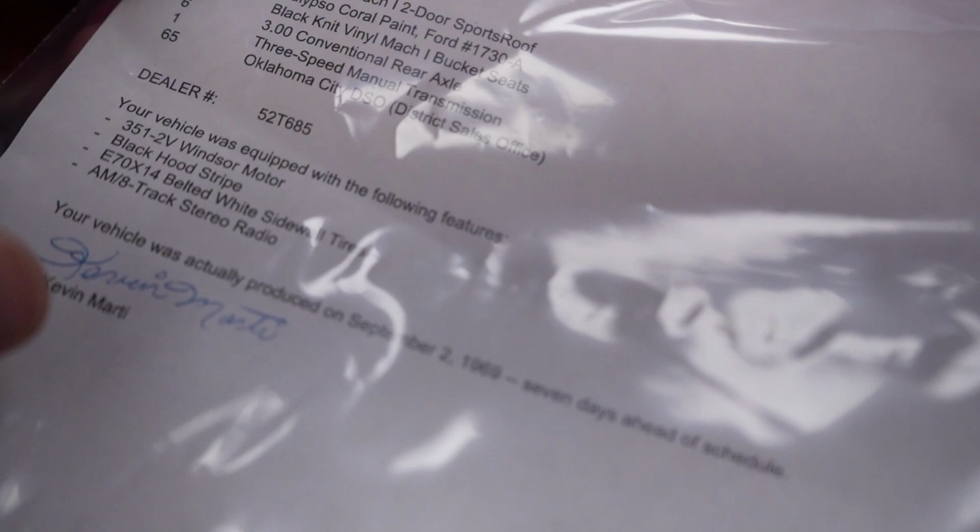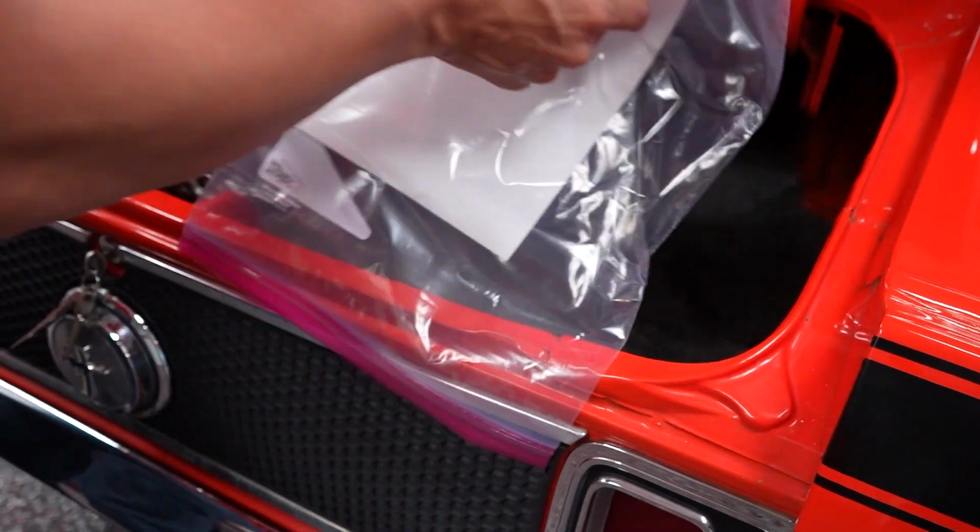Dealer number 52T685, 351 Windsor, and so on and so forth. And it is a Windsor motor in the vehicle. So it's a period correct 351 Windsor that is in the car.